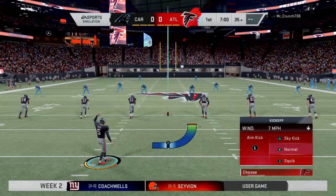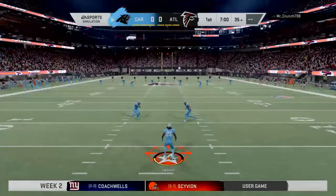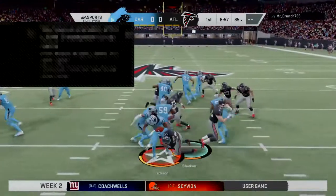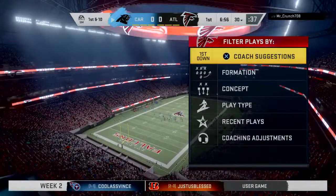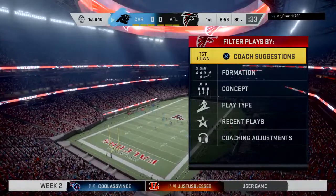Falcons. The first game's out of the way. Time to buckle down for the long season ahead, and we're off in week 2. This is taken at his 4. And a nice return sets him up pretty good here at the 30-yard line. On the return, the Panthers take over 1st and 10 at their own 30-yard line.